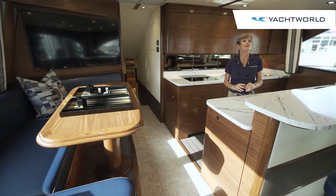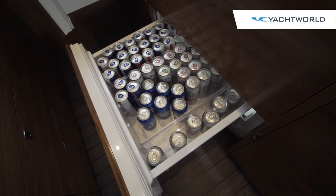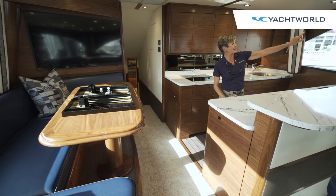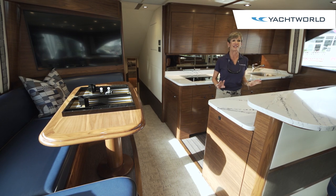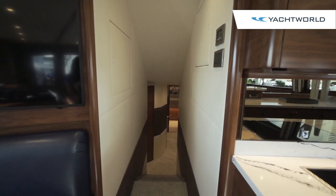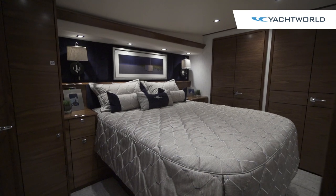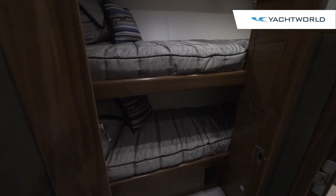Here in the galley, you have all the comforts of home and maybe more, including 6 Sub-Zero refrigerator freezers. You've got the Miele cooktop and again, tons of storage. You'll note too that this is another Viking mark with the air conditioning vents tucked away into the woodwork, so you don't even realize that they're there, but you certainly feel the comfort. And there are many more comforts below in the 4 staterooms and 3 fully enclosed heads. Beautifully designed, you have a master amidship, a guest VIP in the bow, and 2 bunk rooms.